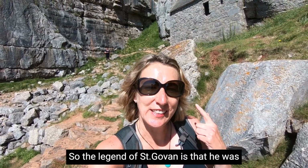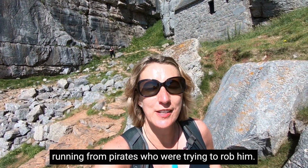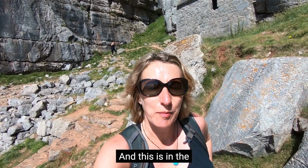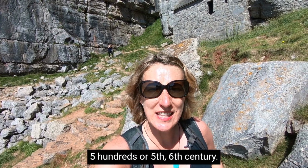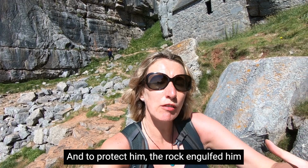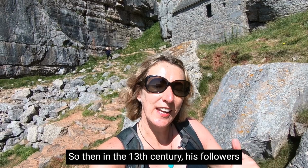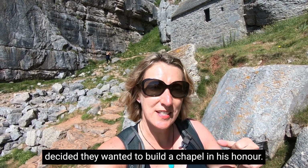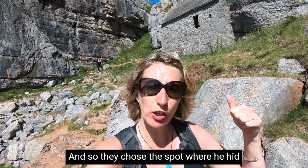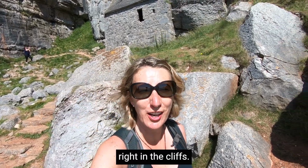The legend of St. Govan is that he was running from pirates who were trying to rob him, and he hid in a rock, and this is in the 500s, the 5th, 6th century. He hid in a rock, and to protect him, the rock engulfed him, and he managed to escape from the pirates. So then in the 13th century, his followers decided they wanted to build a chapel in his honour. And so they chose the spot where he hid to do that. Right in the cliffs.